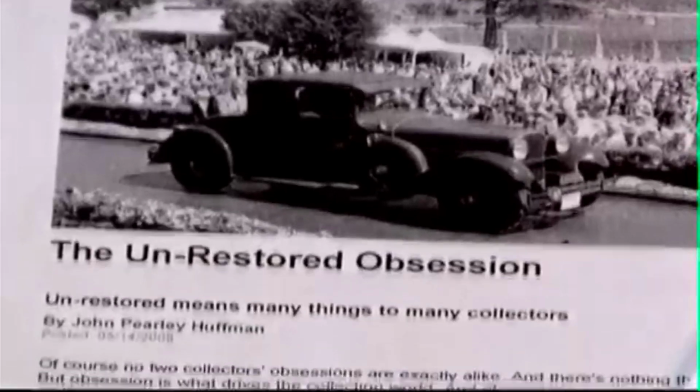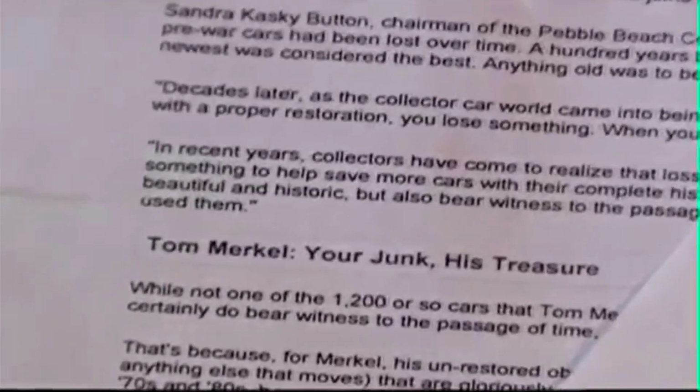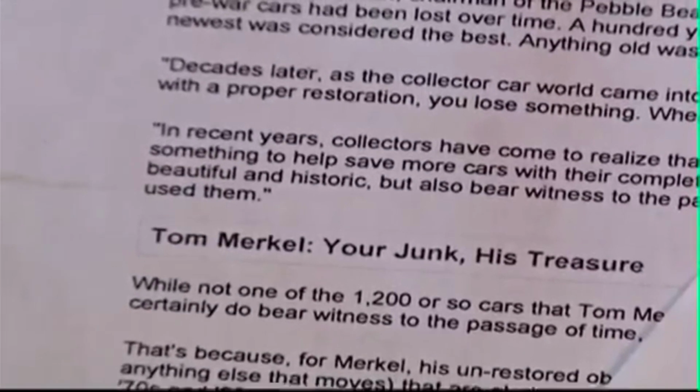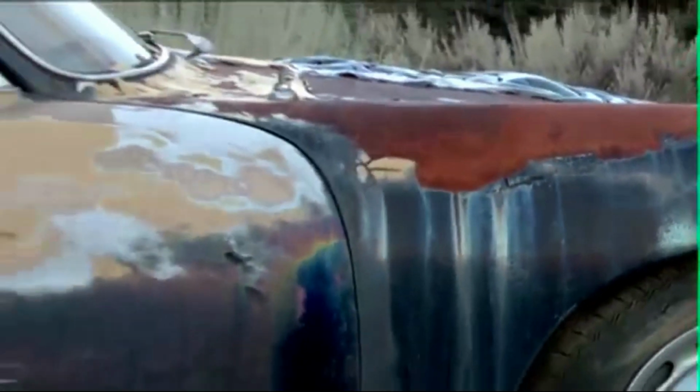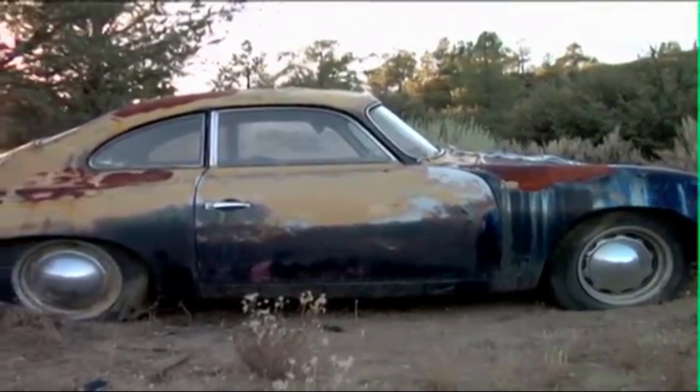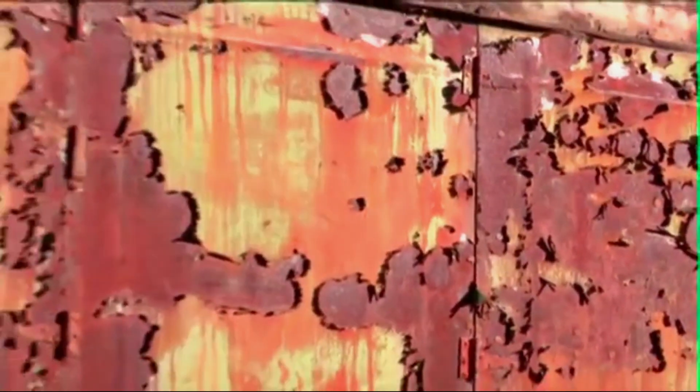Venus de Milo ain't got no arms and she ain't got a head. I mean, you don't see people trying to put the head back on her or something. I mean, you don't need to restore a car. Like, look at that Porsche. Look at the colors. I mean, that opalescence. Oh, yeah.